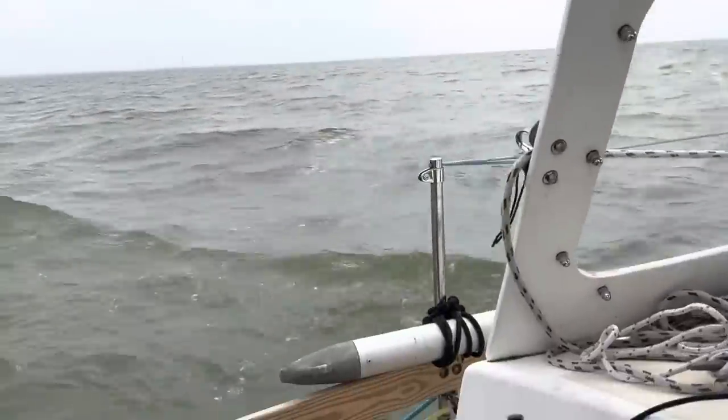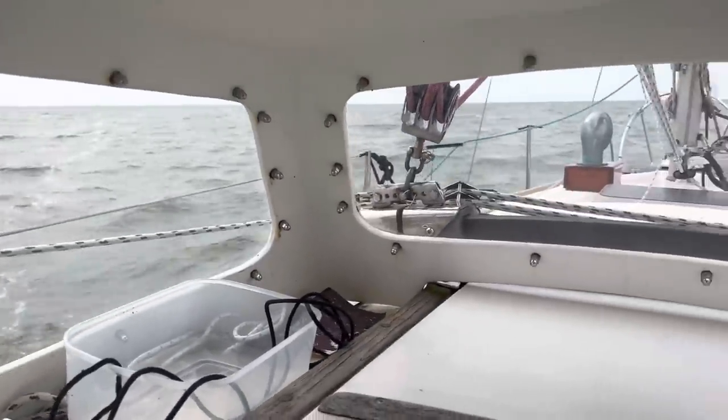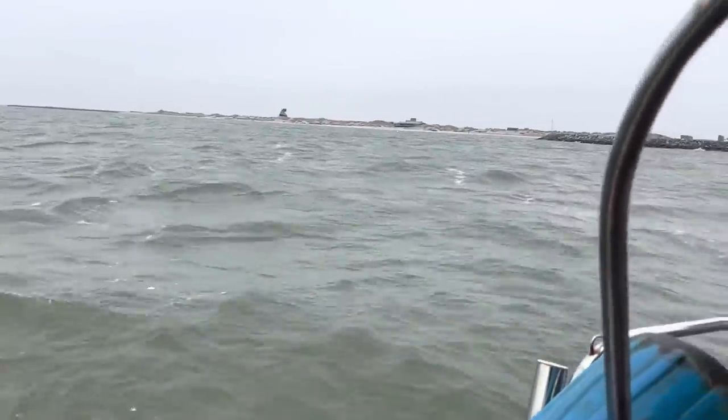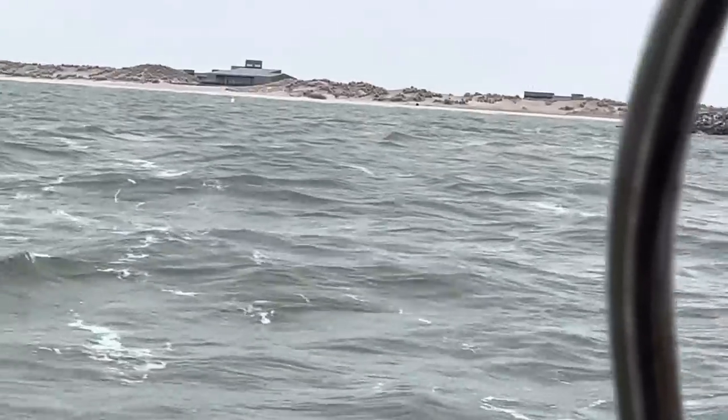Yeah, go to the left. Just kind of stay in the middle. A little bit rockier than yesterday. Kind of choppy here. Not too bad though. One little island there. Give it 7 out of 10.